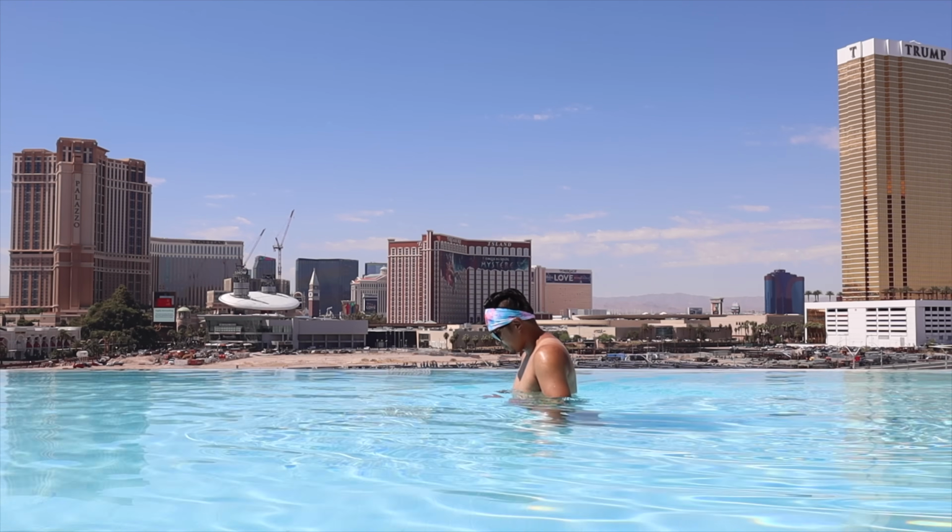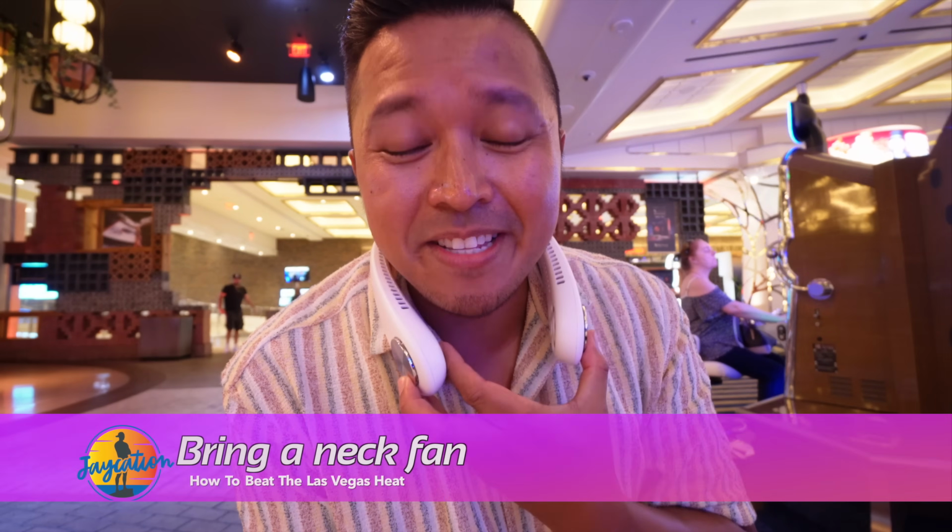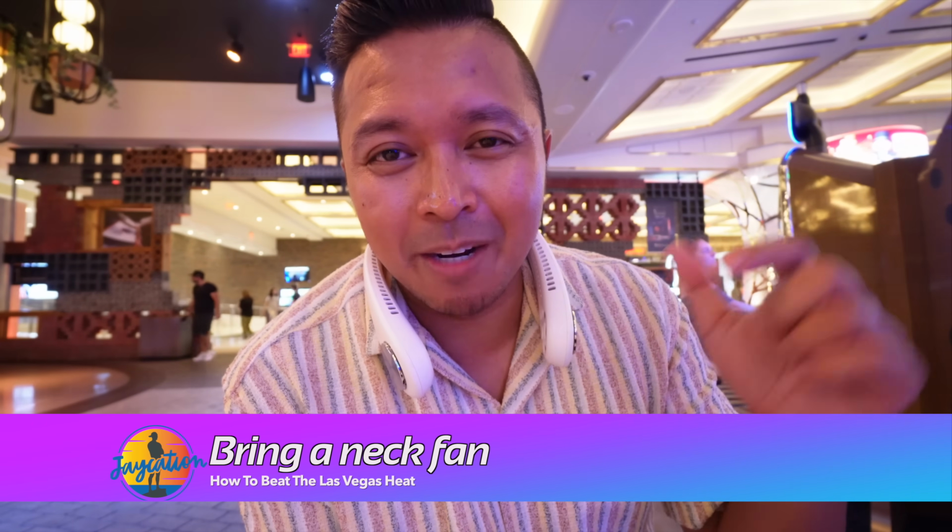One casino that I love to stay in to beat the Las Vegas heat is Resorts World. It's celebrating its 1-year anniversary. I have this neck fan that I bought off of Amazon. I'm gonna link it down below.